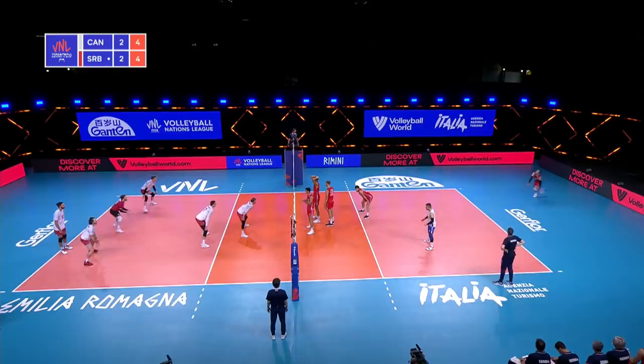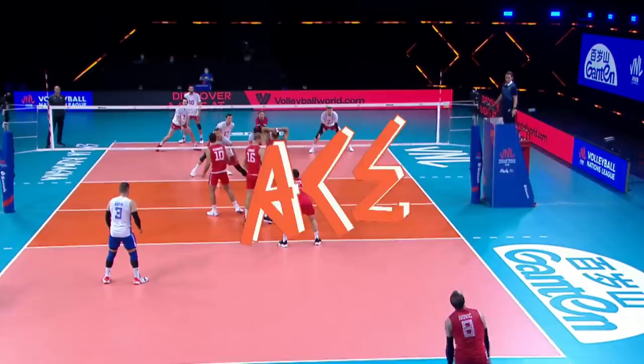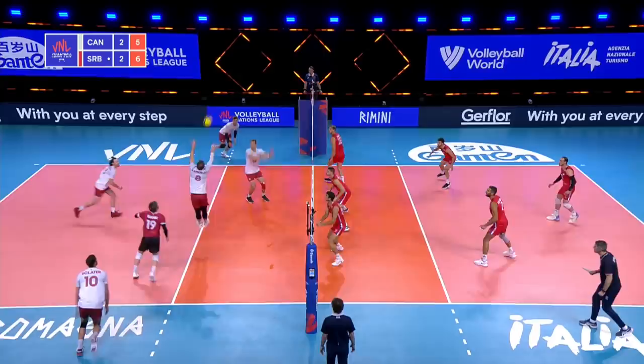It's 4-4. Oh, it's an ace! Ivovic! We have not seen that ace for a while. Ooh, great serve from Kuzmanovic just over the tape. Perrin going high. Nice pickup from Sclater. Another one to Perrin. Positive block touch for Serbia.